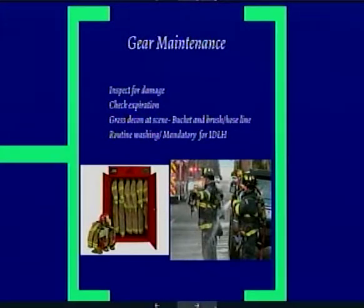And this leads us to gear maintenance. We want to be sure to inspect for damage, make sure that the expiration date isn't past due. We typically use our turnout gear in service for about 10 years, and after that, we get rid of it. At the scene, we want to try to do some gross decon on the engines. We have a bucket and brush or hose line to get the bulk of what we can off of the firefighters and then put our gear right into the bags for washing. We have a routine washing schedule.